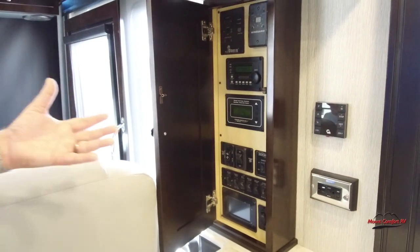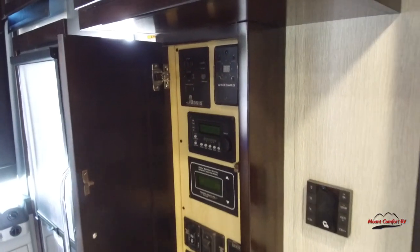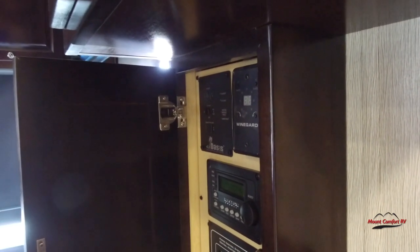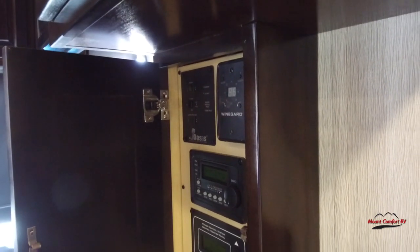And this is the main control center for your coach. This is your Oasis system that is your primary heating system for the coach. It's a hydronic heating system that works by circulating a glycol throughout the coach. And the controls for it are here and on the thermostat, which is down.